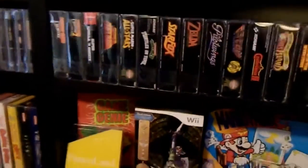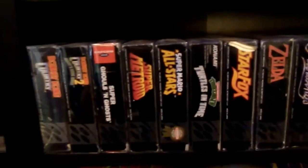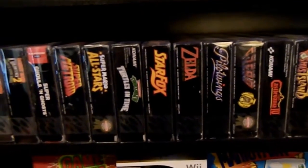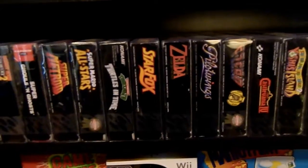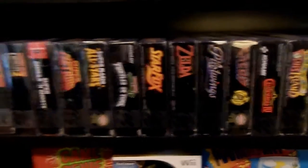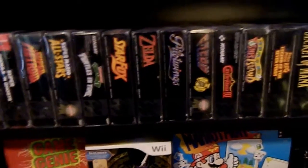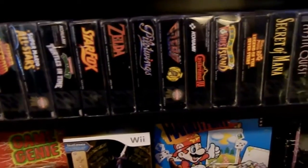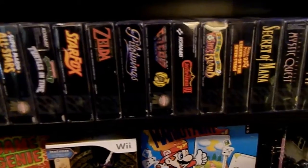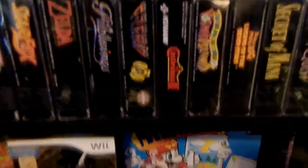But here's all my good titles right here. So like there's the Donkey Kongs, Super Ghouls and Ghosts, Super Metroid, Super Mario All-Stars. I always thought that was great. Turtles in Time, that's badass. My favorite beat 'em up game of all time. And then there's Star Fox, Legend of Zelda, that's my favorite Super Nintendo game. And Pilot Wings, F-Zero, they're fun classics. Super Castlevania 4, that's one of my favorite horror games.